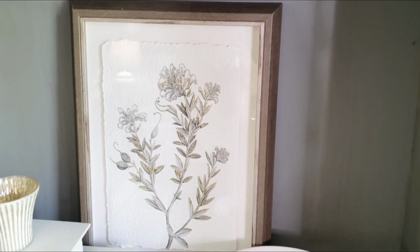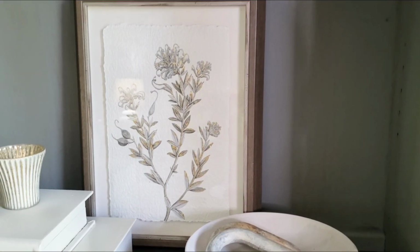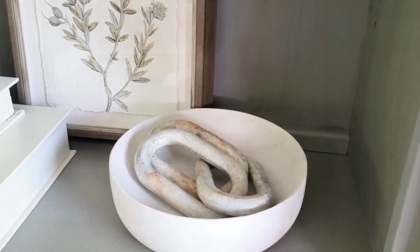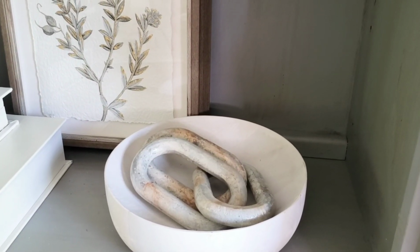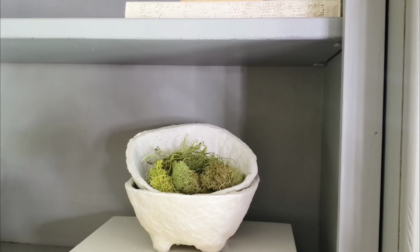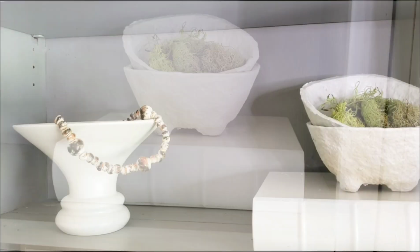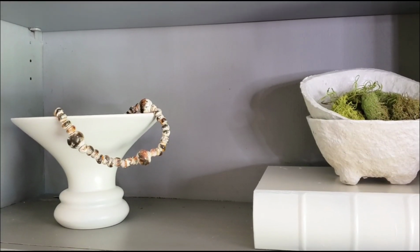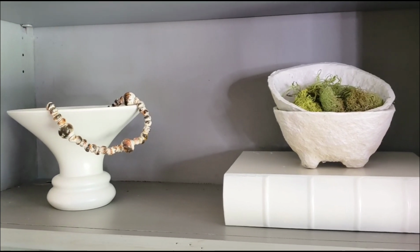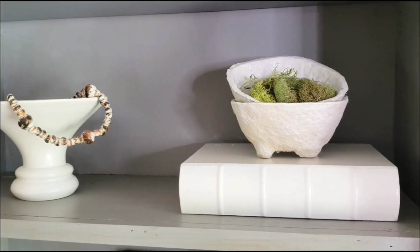This print came from Hobby Lobby a couple years ago. The links came from Hobby Lobby as well. You may have remembered me doing a DIY on them. This is just a paper mache bowl that I added some moss to. This is the little glass bowl that I got from Goodwill, and I just wanted to give it a solid color as opposed to glass.